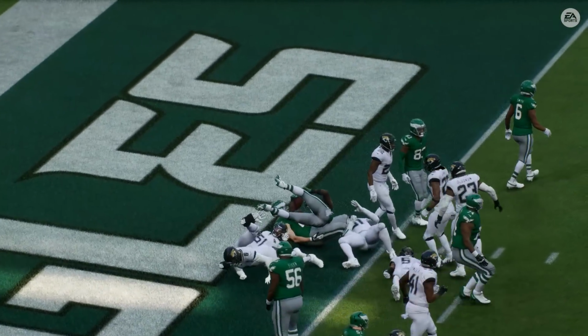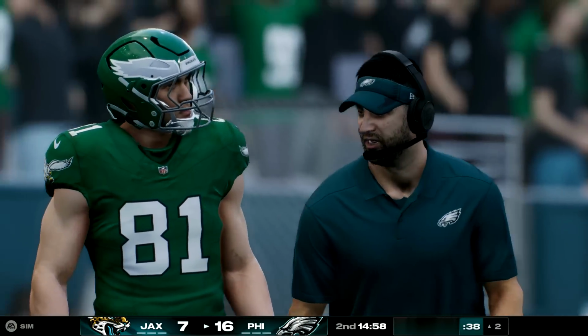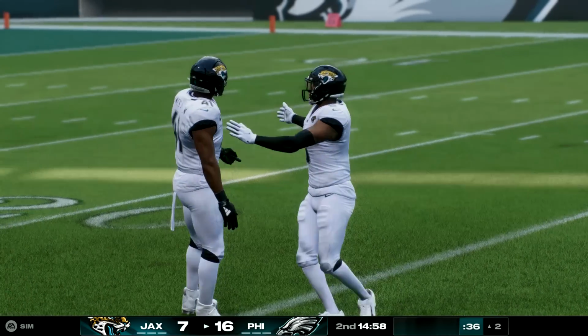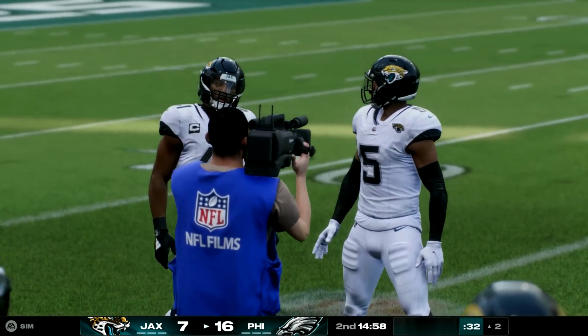up front, they deserve some praise on that one. Absolutely, Mike, and it really only takes one guy to distort the defense and win his block, but in this case, give credit to the entire unit. They did their job, and they reward their offense with a touchdown.